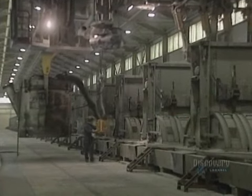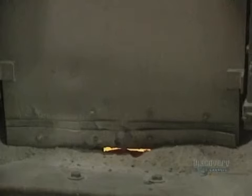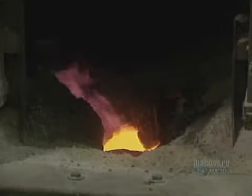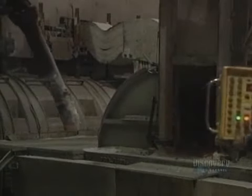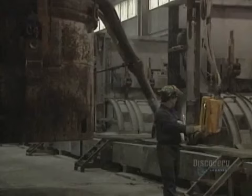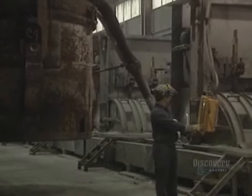The electric current breaks the molecular bonds. The heavier aluminum collects at the bottom of the pot, while the oxygen bound to fluorine is released as a gas which is drawn off and treated. The liquefied aluminum remains at the bottom of the pot.